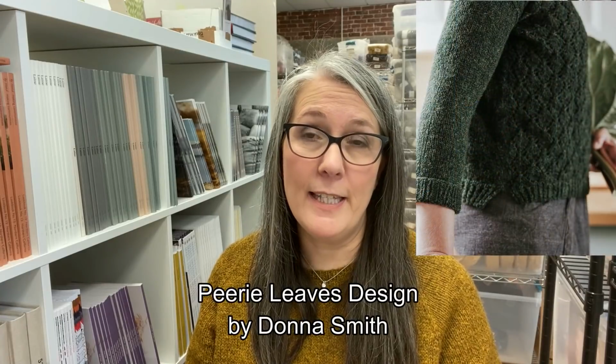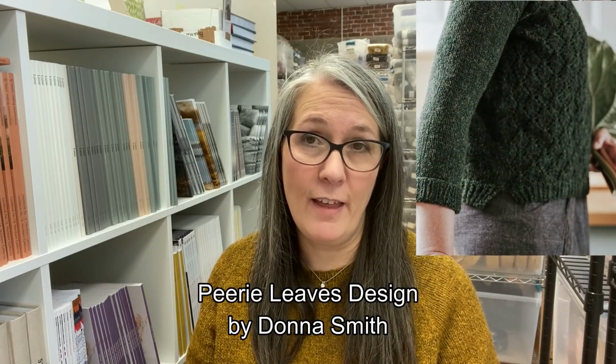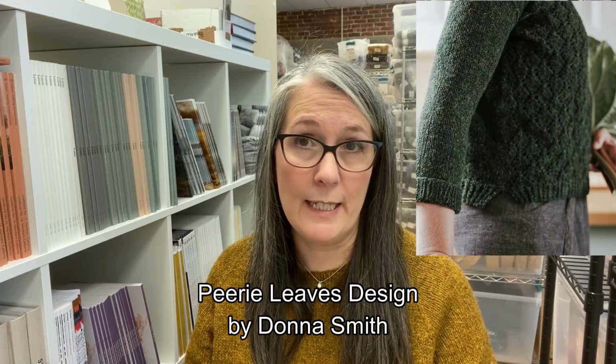And I've also gotten in enough yarn for some sets of the Peary Leaves design, which is by Donna Smith, and it's in Shetland Wool Week 2020. So I wanted to put together some kits for that, and I got the yarn that it calls for. So that'll be in at some point as well.